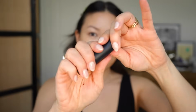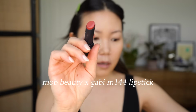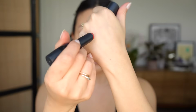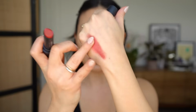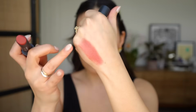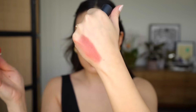Let me show you the lipstick real quick. It's so beautiful. This is the shade M144, and this is one of their matte lipsticks, and it's beautiful. It's so creamy, and I love the way Gabby uses it to create a blurred lip look. When you sheer it out, you get this slightly more pink undertone that comes through, and it has a vibrancy to it. But then you can layer it up for depth as well. It's just such a face brightening shade. And Gabby does wear these kinds of lipsticks all the time.